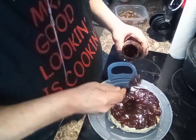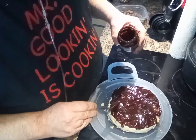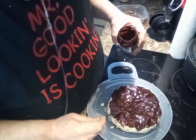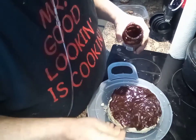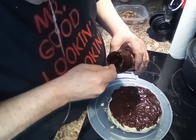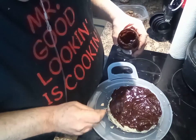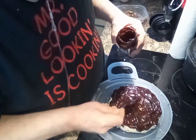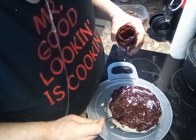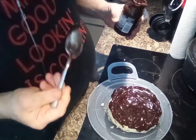One more spoonful, just to get it to drizzle down over the sides a little. Let's say one more spoonful. One for me.